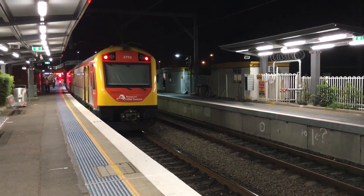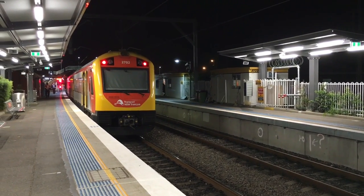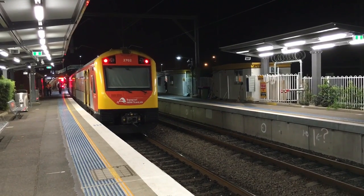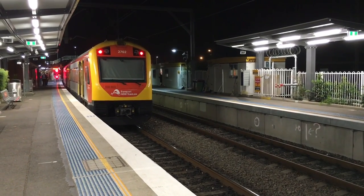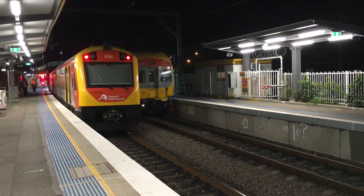We have a train approaching platform number 2. It's an 8-car service, it'll be terminating. It'll come beside the Hunter set very shortly. The level crossing gates are going off at the moment, so it shouldn't be too long. See?